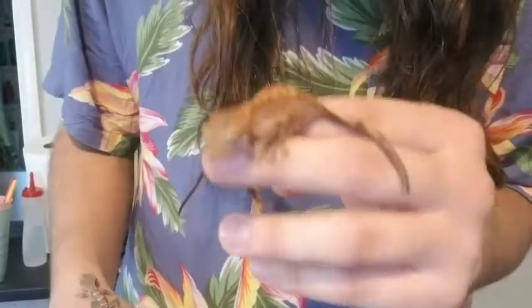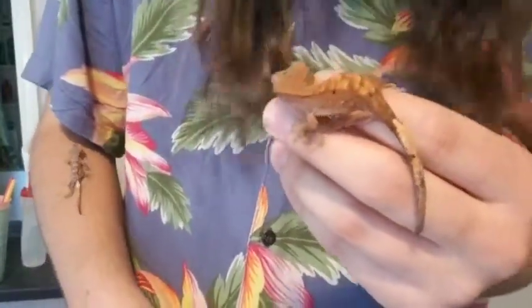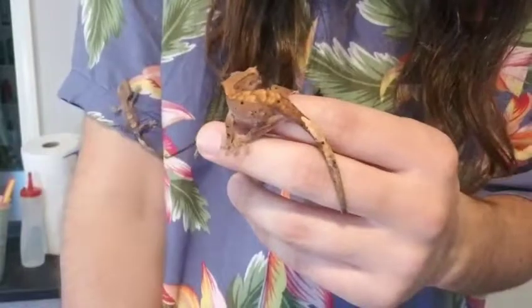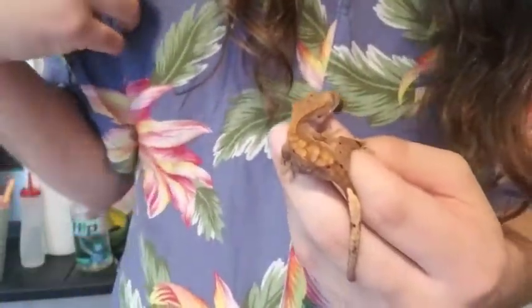Alright, so next up we have Maruchan, or Marucan, I'm not really sure. It was named because we were eating ramen, so that's what it's named after. And as it ages, it's growing some pretty big Dalmatian spots all around. Man, these babies really like to get on my shoulder.